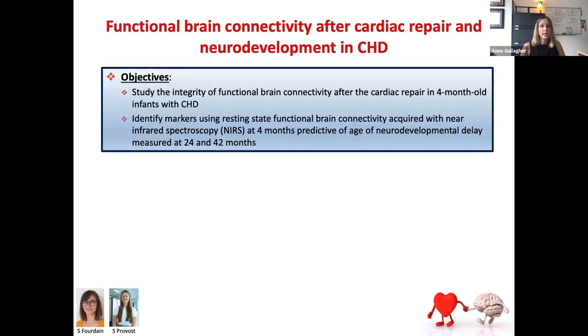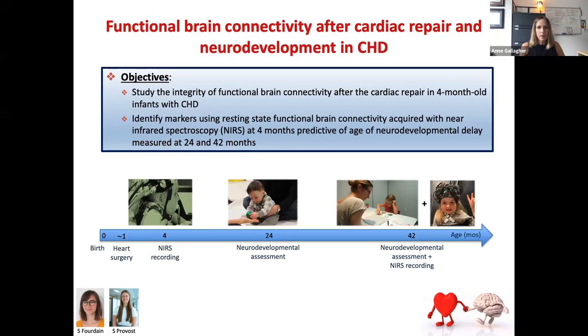So a couple of years ago, we started a longitudinal study that aimed to study the integrity of functional brain connectivity after the cardiac repair in 4-month-old babies with CHD, trying to identify markers using resting state functional brain connectivity acquired with NIRS at 4 months, predictive of neurodevelopmental delay measured at 24 and 42 months. Basically, we recruited babies at 4 months with CHD and sex and age matched healthy controls.